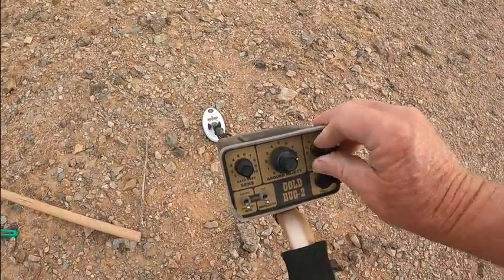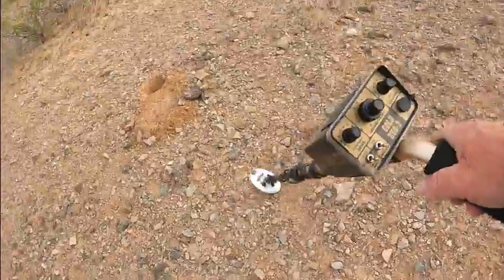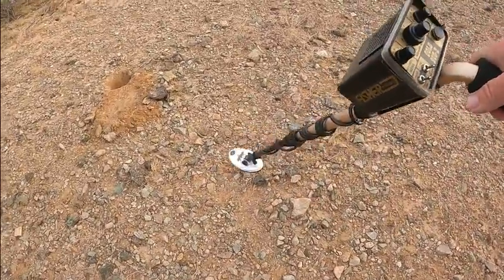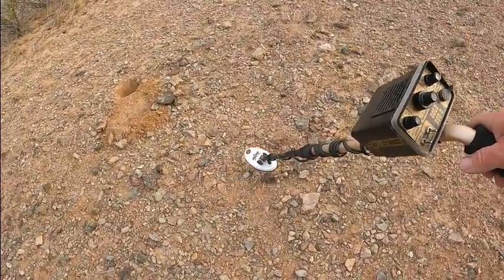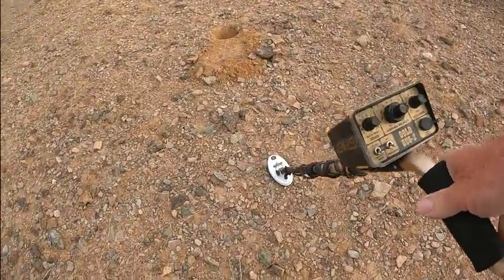Okay, the Gold Bug 2. I'll pick that up, no problems, from probably about 4 inches away.